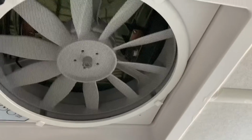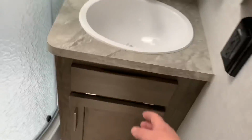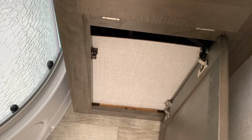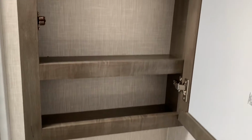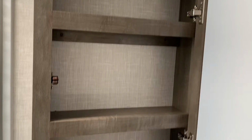All right, so you got a little bit of storage behind the toilet, and right above the toilet you've got a fan. You've got a good sized sink here, a little bit of storage down below for you to put toothbrushes or soap or whatever you want to. And this is kind of like a faux cabinet, but it is where you have access to your water goods. And if you ever need to work on your water pump or your water heater, I believe they are behind that panel, but I am not 100% sure.